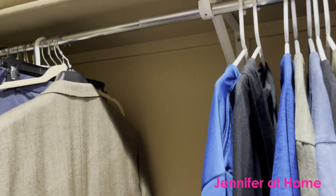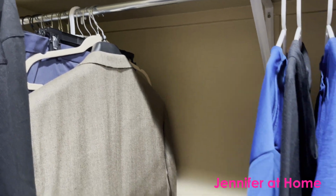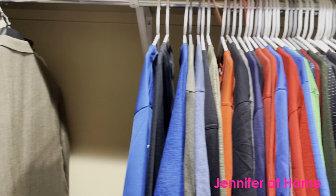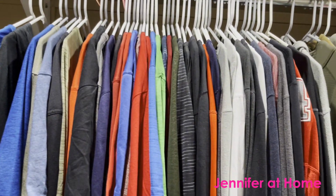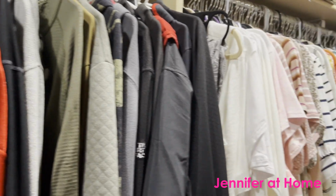On this back corner of the long wall, we have my husband's suits, jackets, and dress pants. We have decluttered so many of those items. As you can see, there's a large space. Then we have his exercise and workout t-shirts, long sleeve t-shirts, and some jackets.